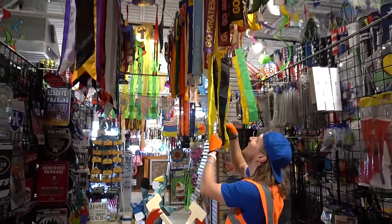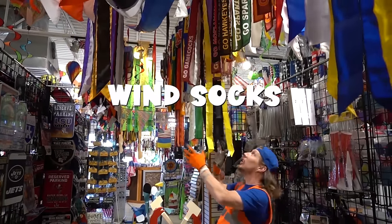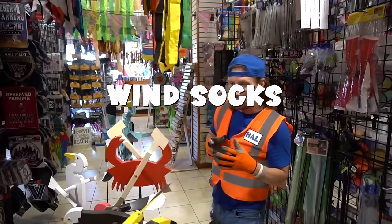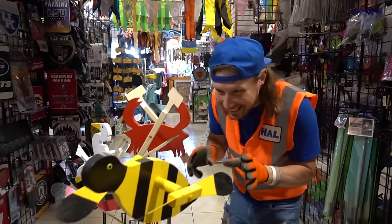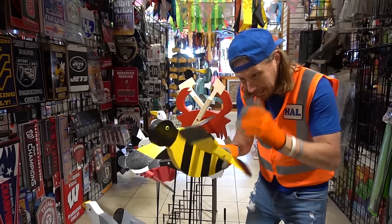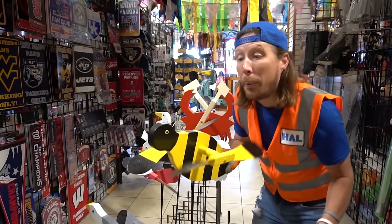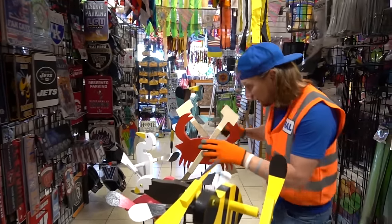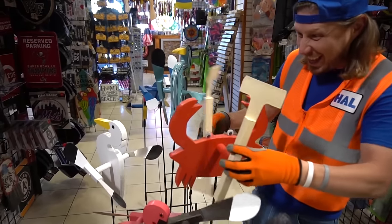Like these. These are called wind socks. And they spin in the wind. Oh, makes them look really, really cool. And these. Check this out. It's like a bee. And these things spin around in the wind. Oh, see. Oh, wow, that's awesome. We got bees. And look. We even got a crab. That's amazing.